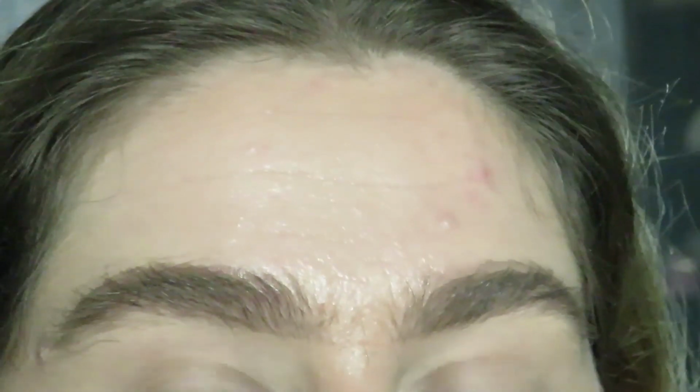My chin, just with the studio lights off. I don't know if there's a difference in what you're seeing, but yeah, this is the foundation.